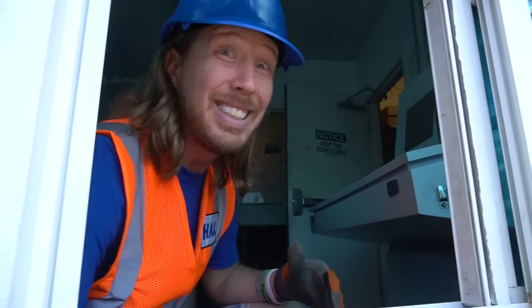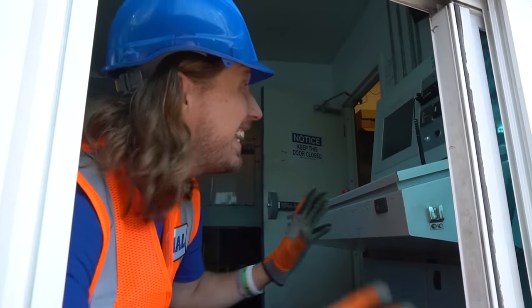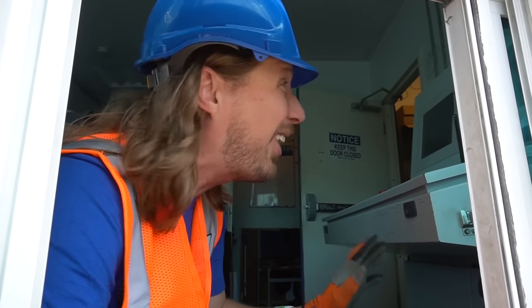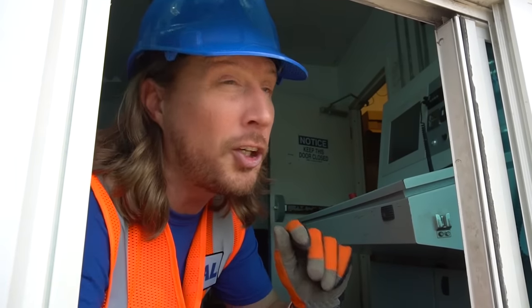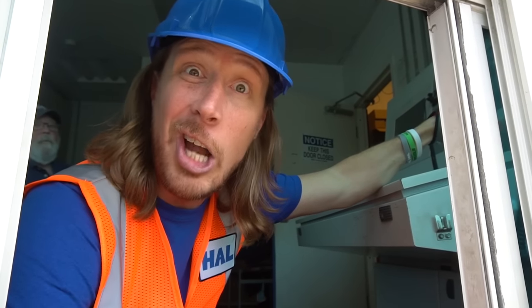Oh, wow, my friends. We're in the operator's booth. And this is totally awesome. This is what operates the gigantic wheel and spins it around. We got all kinds of cool buttons in here. We even got some radio so we can talk to all of the staff members. Let's see if we can turn it on. Here we go, you ready? Oh wow, there it goes. It's totally awesome.